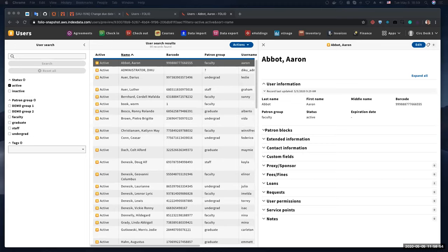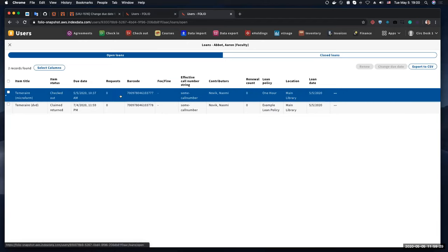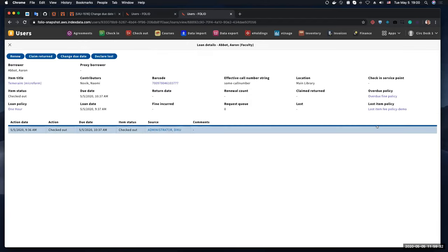Great. I'm going to start from the new feature in users application. This is the first step in developing functionality for assigning fees to items when they are declared lost based on the library's lost item fee policies for the item. We have a patron, Aaron Ibert, and we have open loans for him. One loan is on the item to which the policy, lost item fee policy demo, is assigned.